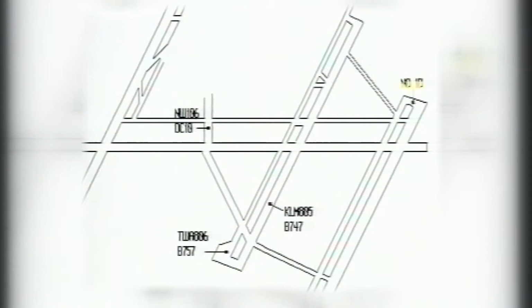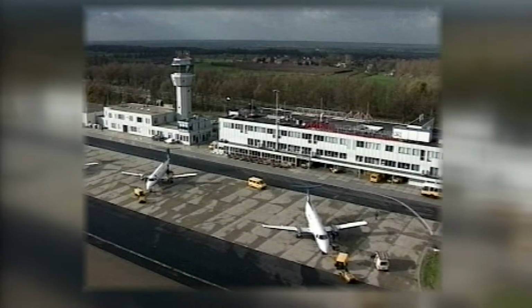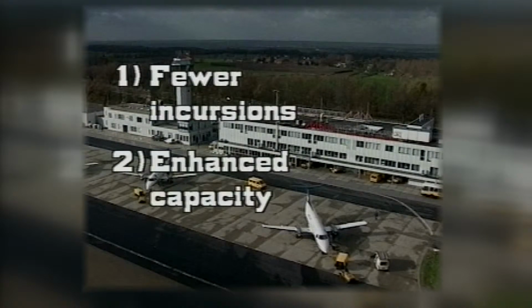The live system provides ATC with a label giving position, identification, and other information, for instance, type and gate or runway. The live system also provides labels for ground vehicles on the movement area. The benefits of this are improved ability to prevent unnecessary runway incursions and enhanced airport capacity, particularly under poor visibility conditions.